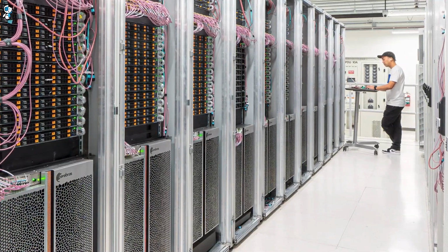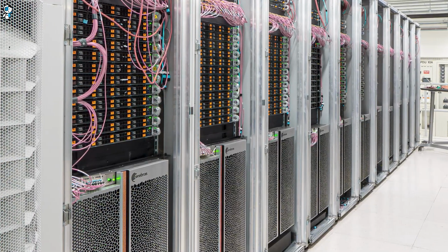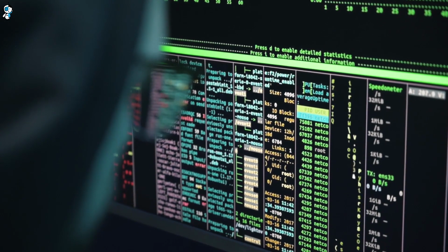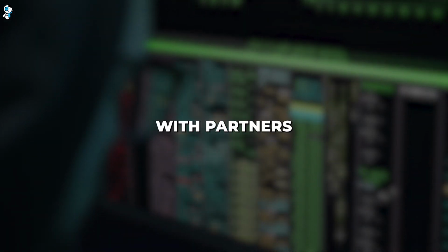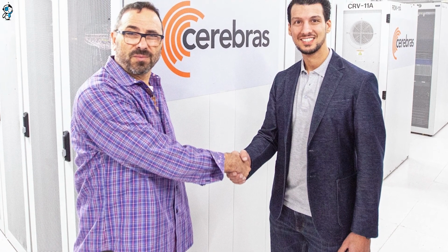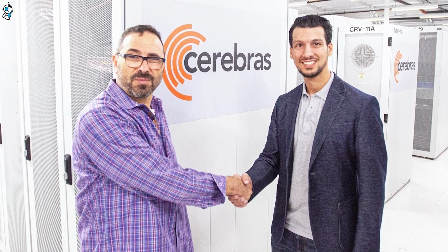So while the upfront outlay for Condor Galaxy supercomputers is substantial, they deliver unmatched capability and efficiency for large-scale AI workloads. For organizations like government labs and large enterprises, the benefits outweigh the costs, and by collaborating with partners like G42, Cerebras can offer access to these resources without customers having to purchase the systems outright. G42 plans to deploy Cerebras chips across data centers in the UAE and beyond to make this technology available more widely.